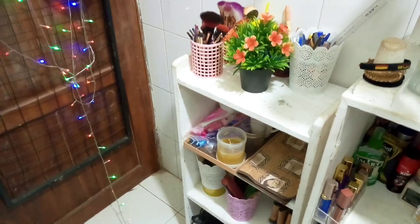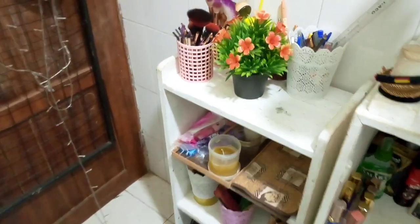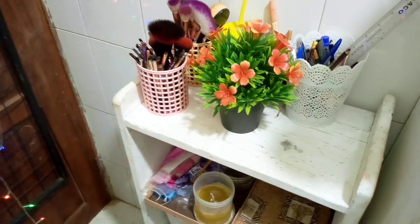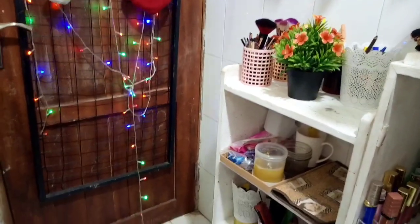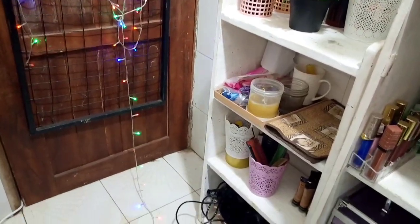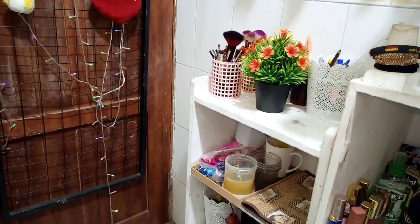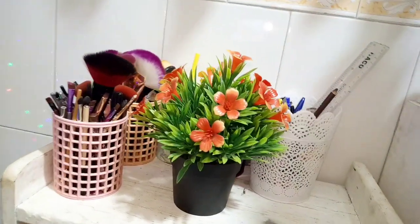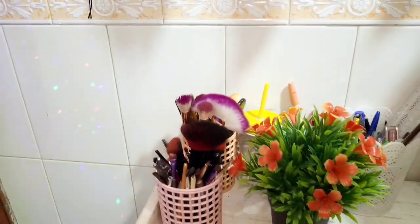Oh, please concentrate. Okay, so you guys, this is the last storage space over here. The way I got this storage space was so funny, very funny, guys. Actually, it was not white. Initially, it was a beige, whitish color, so I decided to paint it white. On top here I'm just having my ordinary makeup brushes, some of the things that I occasionally use.